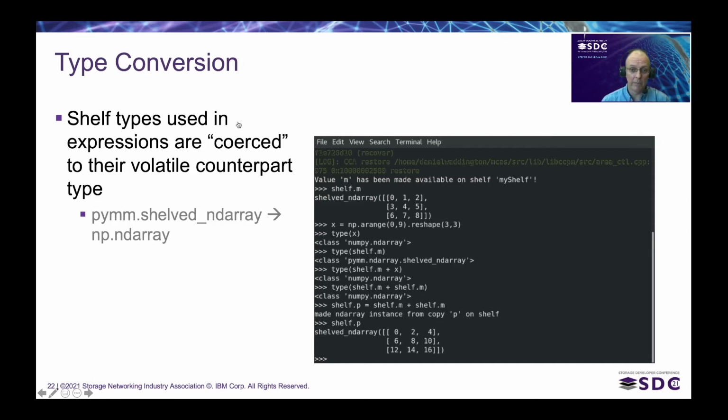However, when you apply an assignment operator between shelf objects, what happens is a copy is made. So here we can say shelf.p equals shelf.m plus shelf.m, and that will create a shelf type, shelf.p.